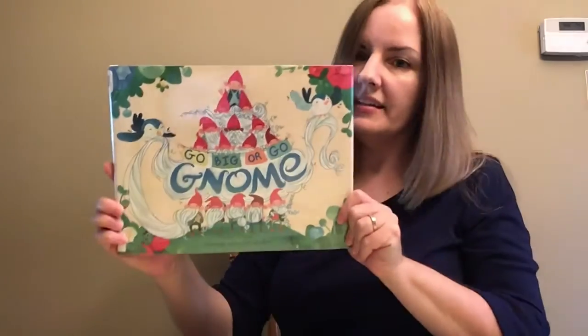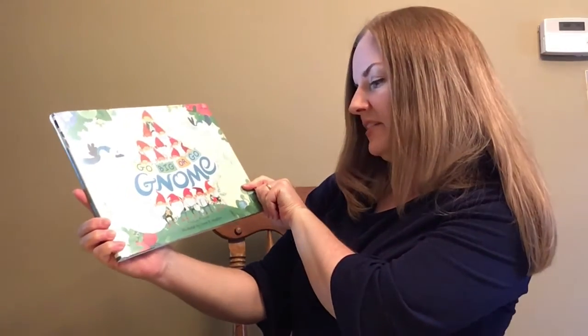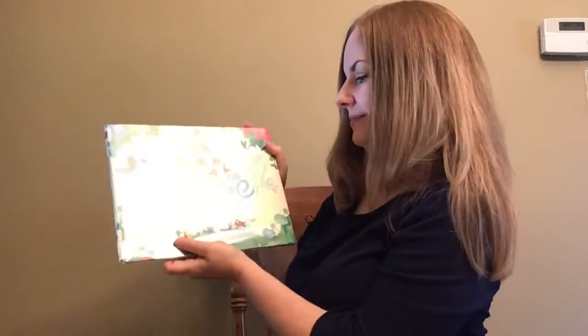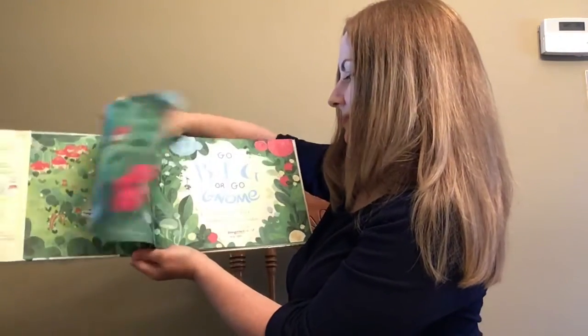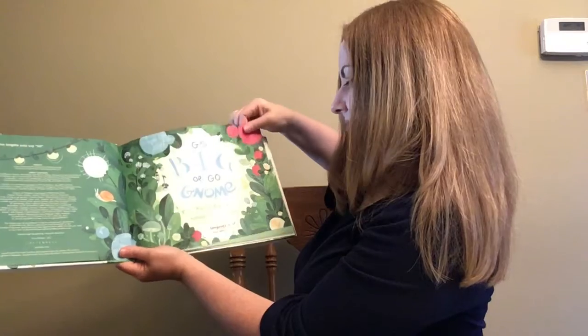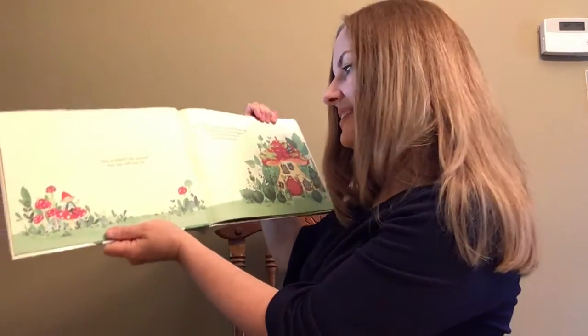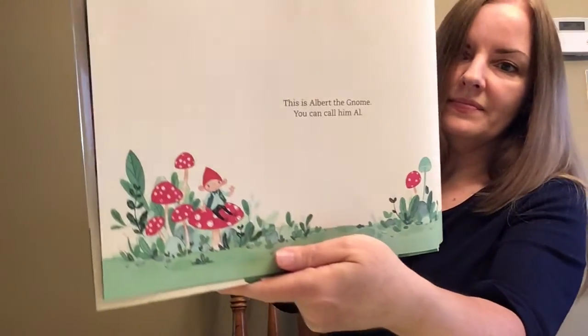Okay, so our next story is a silly gnome story. This one is called Go Big or Go Gnome, and it's by Kirsten Mayer and illustrated by Laura K. Horton. This is Albert the Gnome. You can call him Al. See him?